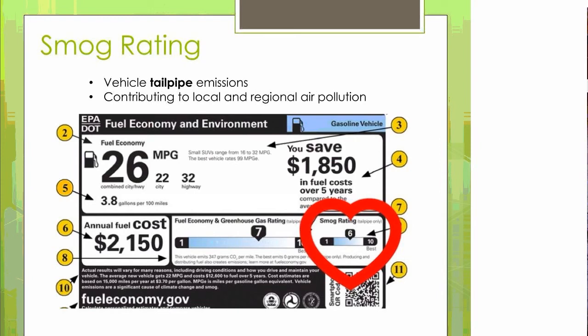Okay, now to my favorite, number 9, which is smog ratings. So the smog rating is a rating for vehicle tailpipe emissions. Again, we're talking about tailpipe emissions of the pollutants that cause smog and other local air pollution, like the fine particulate matter pollution that we see so often in the winter, and our summertime ozone and hazy skies that are so prevalent in our hot summers. The ratings are based on a scale of 1 to 10, again, 1 being the worst or most polluting and 10 being the best or least polluting.